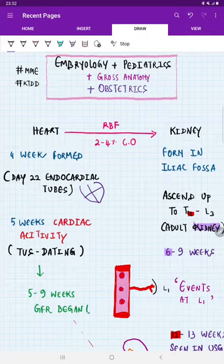Now we will be discussing some important topic in pediatrics, which I have integrated with some points in embryology and gross anatomy, as well as obstetrics. So you will like this video for sure.